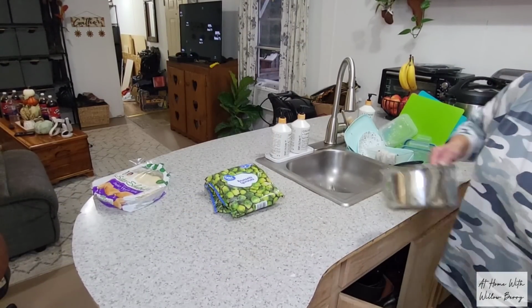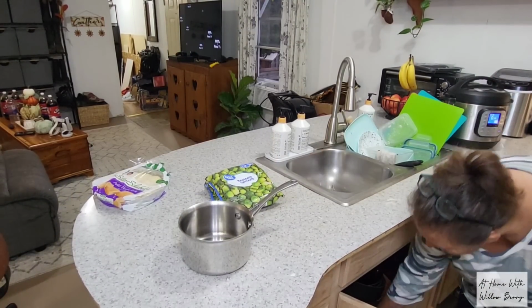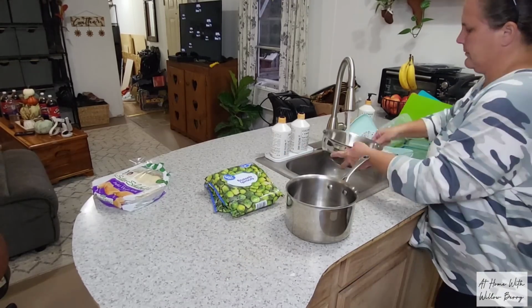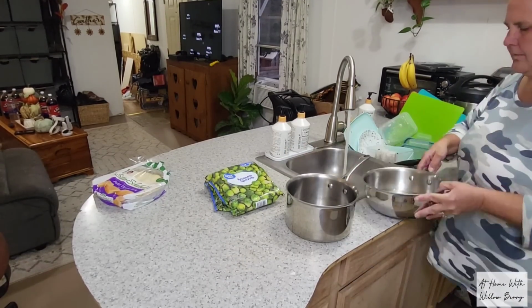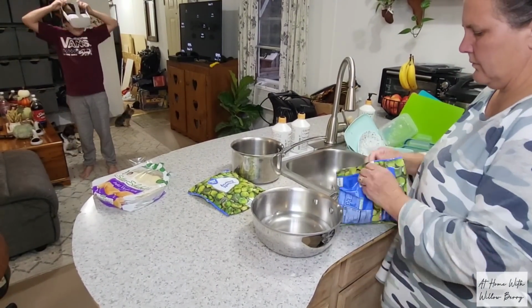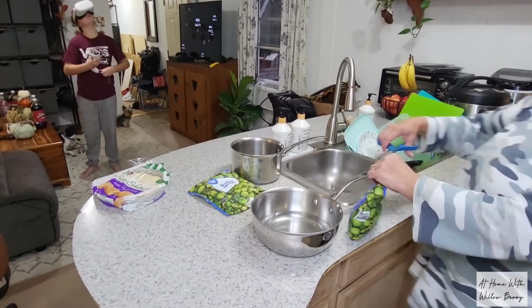For the frozen Brussels sprouts, I just put about an inch of water in the bottom of the pan and then I added the Brussels sprouts. I bring the water to a boil and reduce the heat to a simmer and add a lid to allow them to steam till tender. I usually add a little salt and butter when they're done cooking, but I actually forgot to do that tonight.